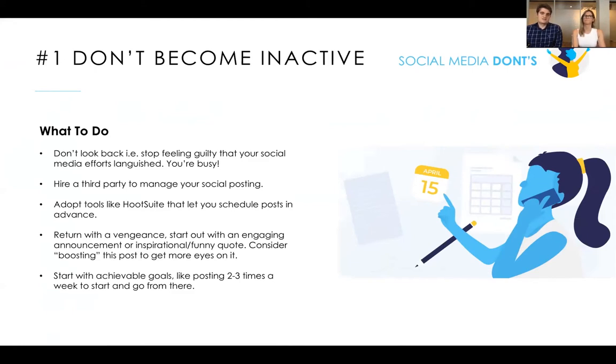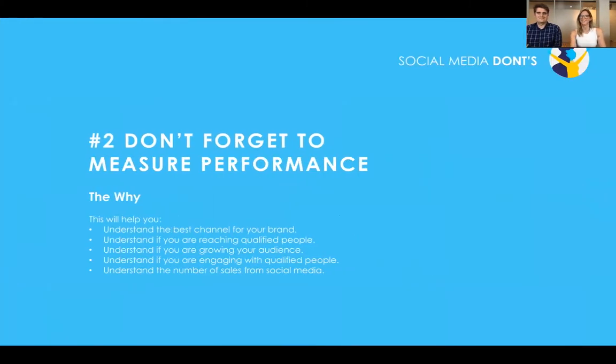Return with a vengeance. Start out with something that's engaging or funny. Consider throwing some money behind it as well, just a little bit to boost it, to get more engagement, to show that you're back in action. And ultimately, and this goes for every marketing activity you do, start with something that's achievable. So maybe it's 2 to 3 times a week to start, and stick to that. It's like building any good habit. So start with what's manageable and build from it. Yeah, that's awesome. Nothing else to add.